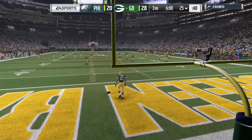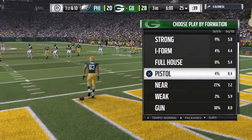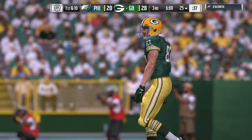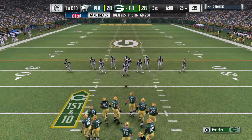And no return on this one as the fair catch is signaled for and taken. The Packers offense now heading back out onto the field. They have the lead. Now they'll be looking to extend that lead.